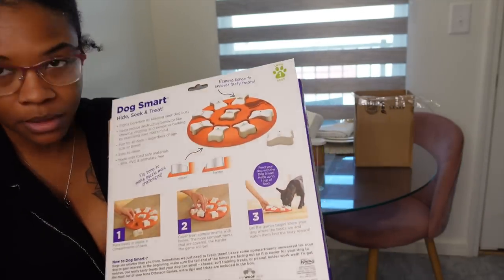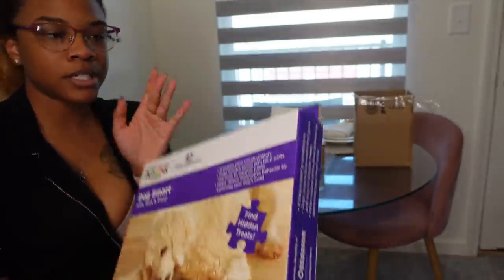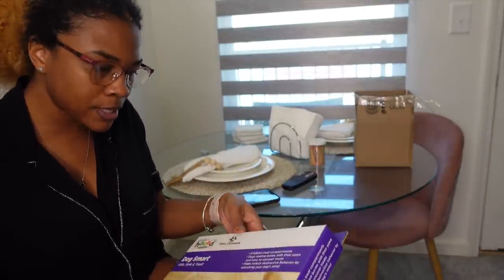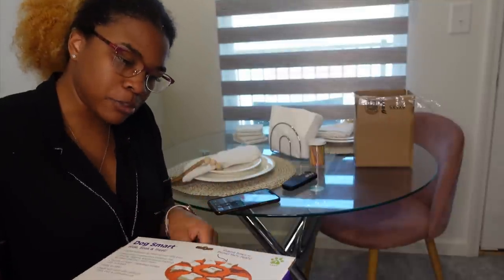So this is the back of it. This was only $7.99 at Home Goods. I'm not gonna fill it all the way up with treats. I'm gonna put his food in some and then a few treats in the other ones, because I don't want him eating all them treats.